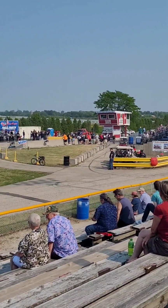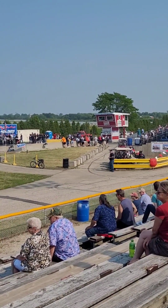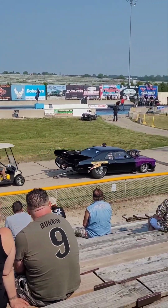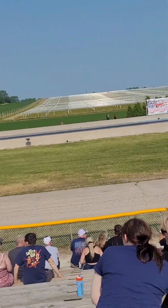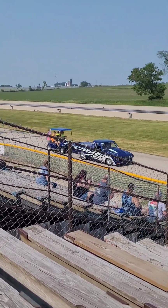Unfortunate situation with Tom Dwyer. I know they had the car out here a couple weeks ago when they were doing some testing with it. And I tell you, man, that car is making some serious power. But they're having some troubles, and they want to make sure everything's okay before they bring it back out on the racetrack.